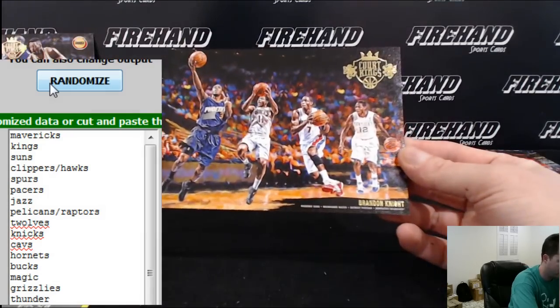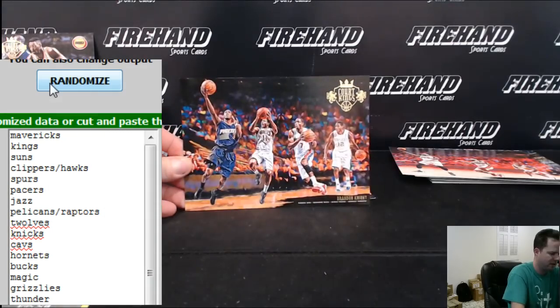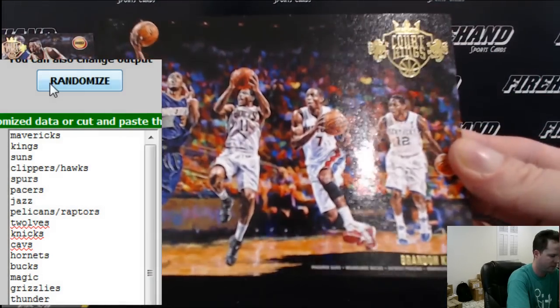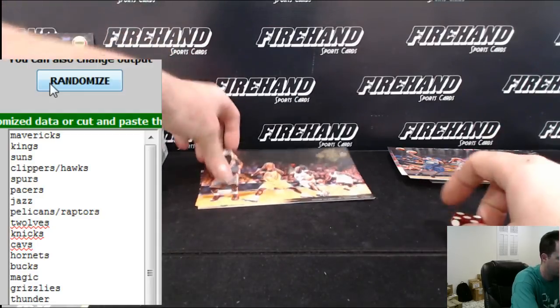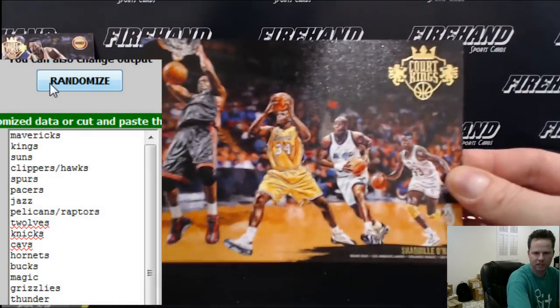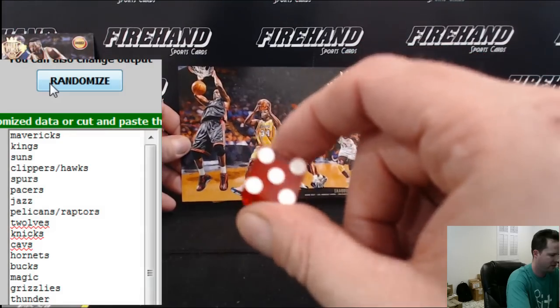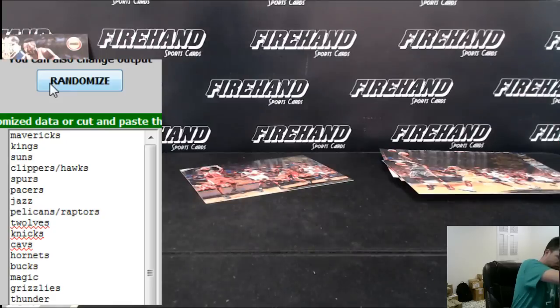Suns, Bucks, and Pistons on Brandon Knight. 1, 2, 3, 4, 5, and 6. Wildcats don't count. 5 is the middle, the Bucks. Bucks get Brandon Knight. Shaq, Heat, Lakers, Magic. Lakers, middle. 1, 2, 3, 4, 5. Whoa.